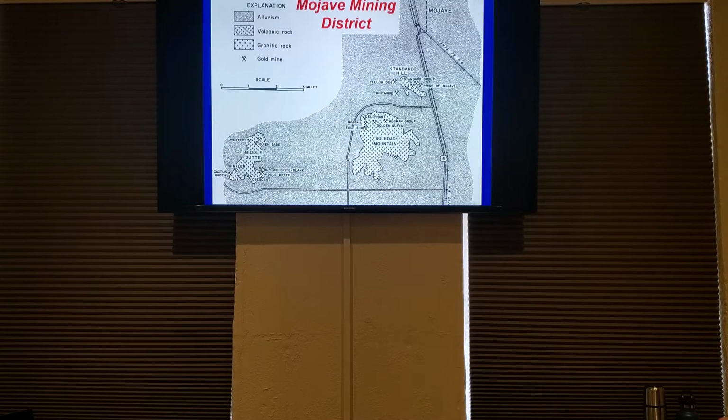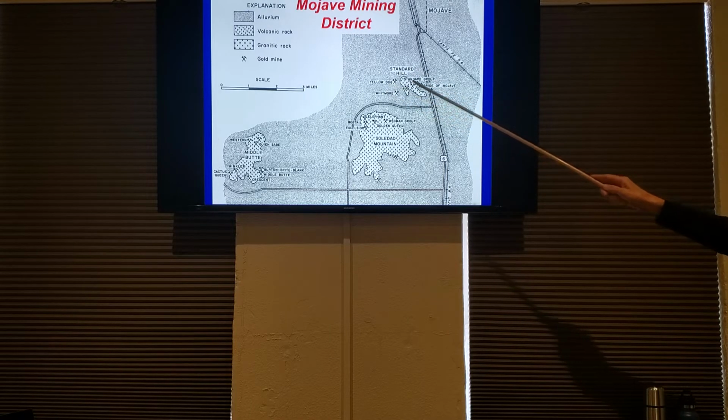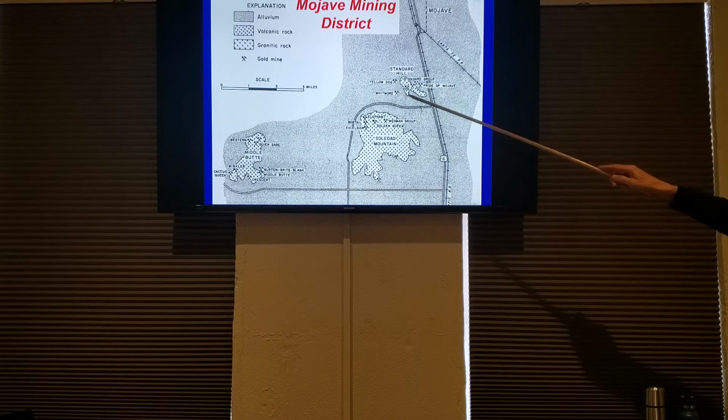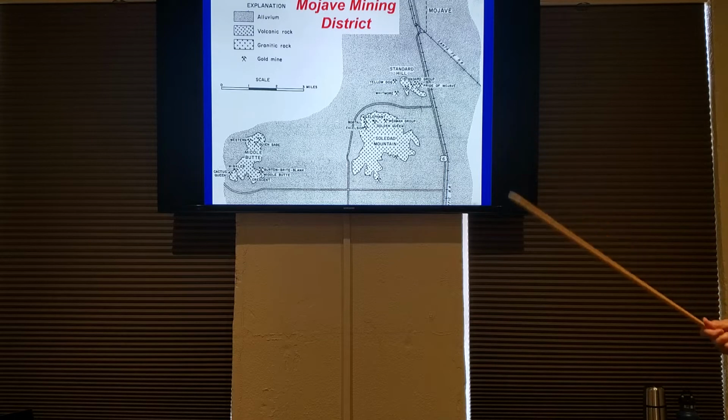Let's zoom in a little bit more on the district itself. The Standard Hill mine, which is what I'm going to be focused on, is this group right up here. So you can see the town of Mojave up here. So we're not very far. We're just a few miles outside of town. This is the only project I ever worked on where I could leave the project site, drive into town, have lunch, drive back to the project site in about 30 minutes, all told. And that was taking a leisurely lunch. So it was kind of cushy in that respect.